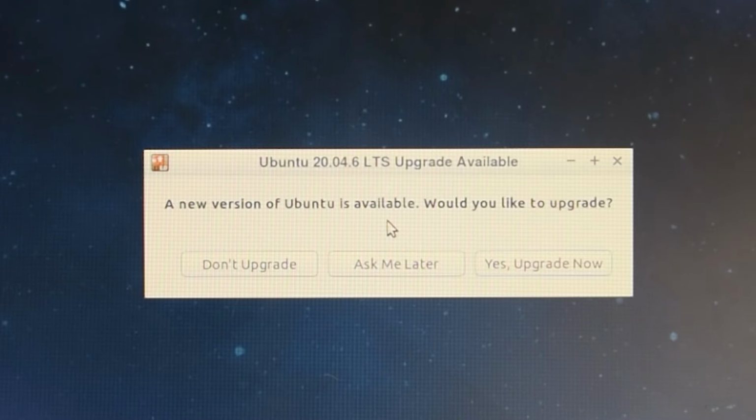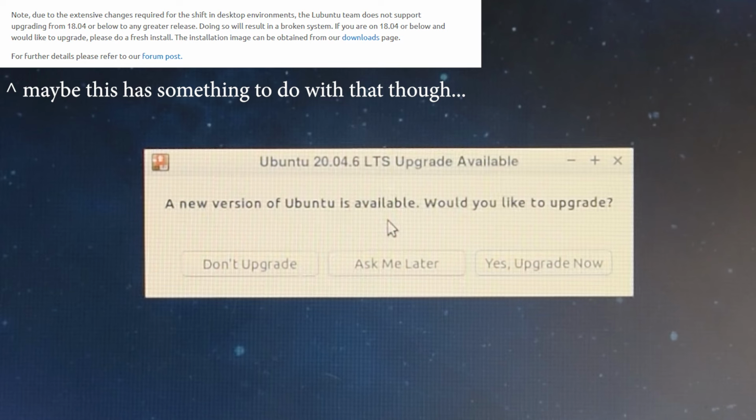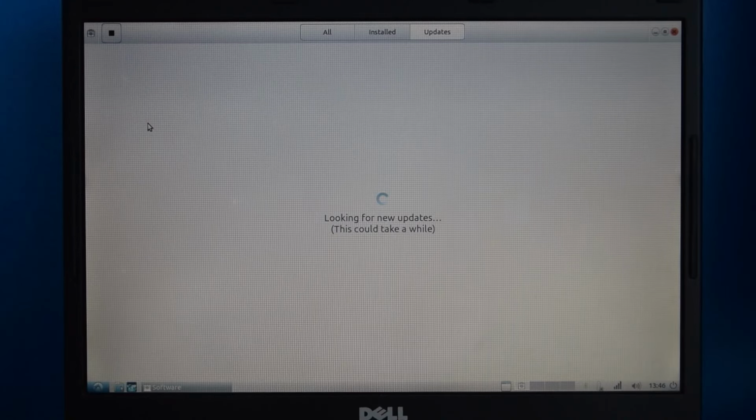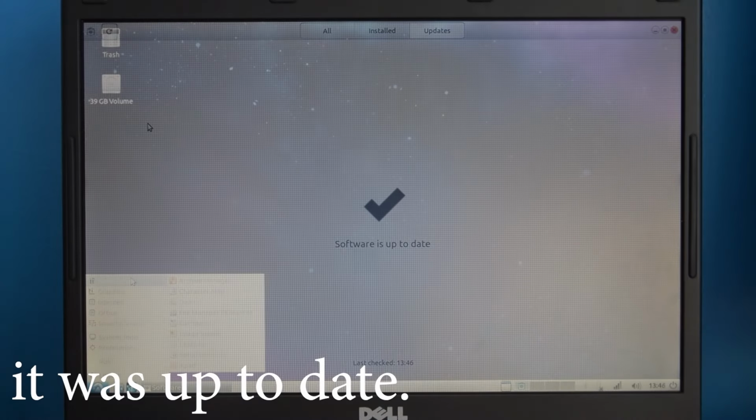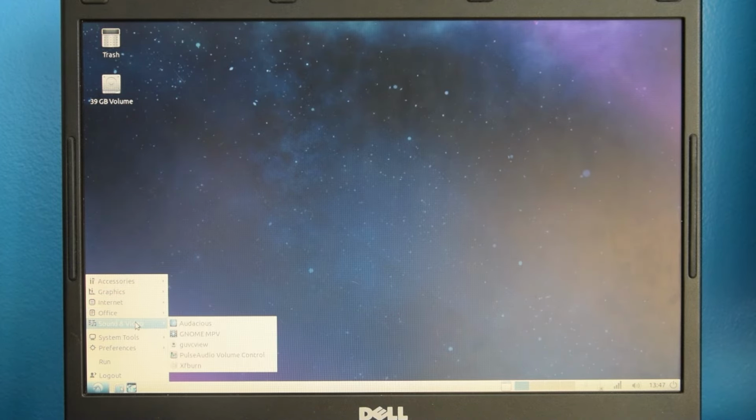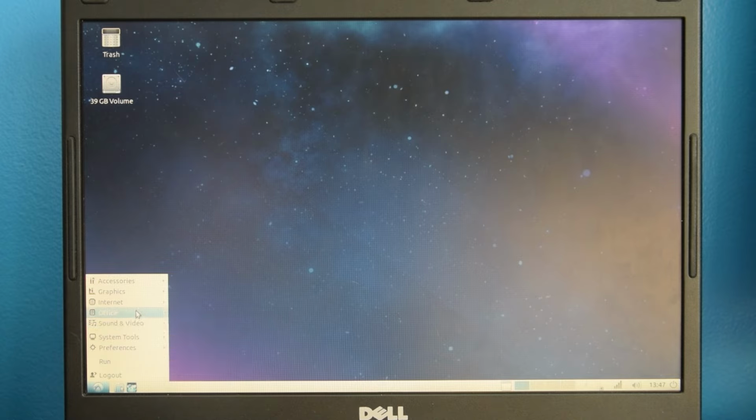Curiously, it was still trying to upgrade to version 20.04, which, to my knowledge, doesn't work on this, so it's a bit funny it showed up. Pressing upgrade now didn't do anything, though. I figured I would check for updates just to make sure that it actually did them, and while it said it was downloading, since this is meant to be a lighter weight version of Ubuntu, there's a lot of stuff that isn't included in this, quite like Ubuntu had, but it did have Firefox.